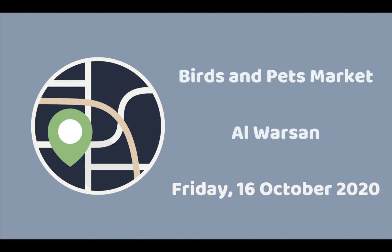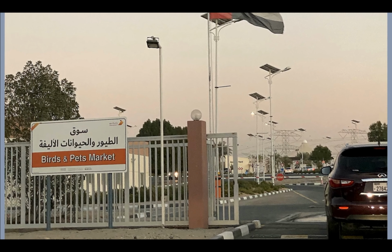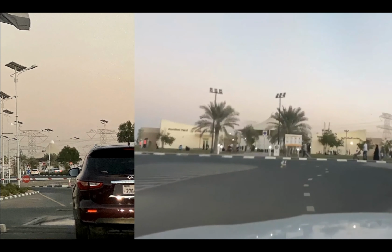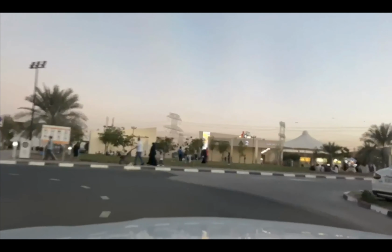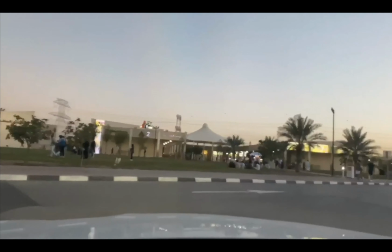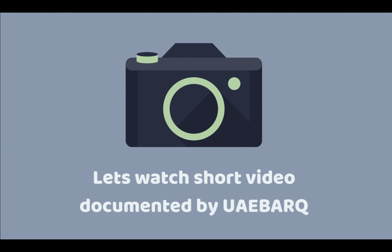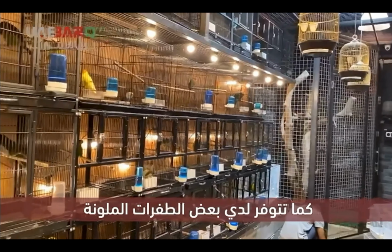We visited the Birds and Pet Market in Warsan first. It was a lovely Friday evening. All COVID safety measures were taken and we did not need any consent or a permit to take videos and photos as it's a place for the public. Let's watch a short video documented by UAE BUiD on the market.